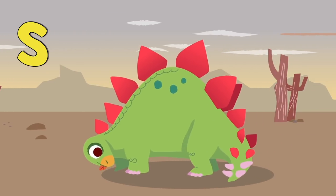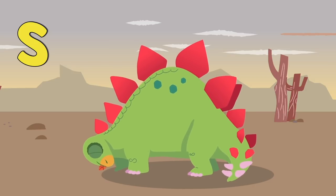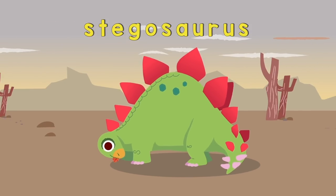I'm glad this herbivore doesn't attack, 'cause she looks pretty scary with spikes down her back. It's Sally. Sally the Stegosaurus.